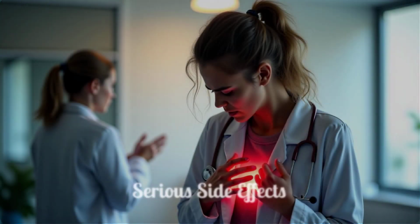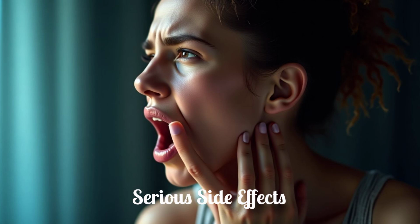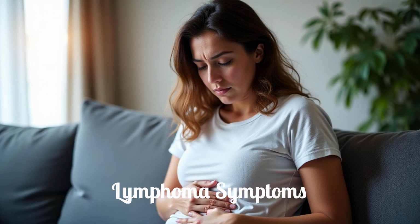Some side effects can be serious and require immediate medical attention. Seek emergency help if you experience signs of an allergic reaction, such as hives, difficulty breathing, or swelling of your face, lips, tongue, or throat. Call your doctor immediately if you notice symptoms of lymphoma. These include fever, swollen glands, night sweats, joint and muscle pain, or easy bruising. Other warning signs are pale skin, shortness of breath, upper stomach pain, loss of appetite, or unexplained weight loss.